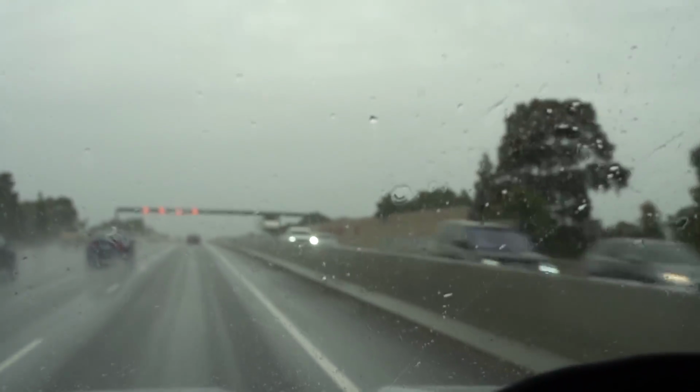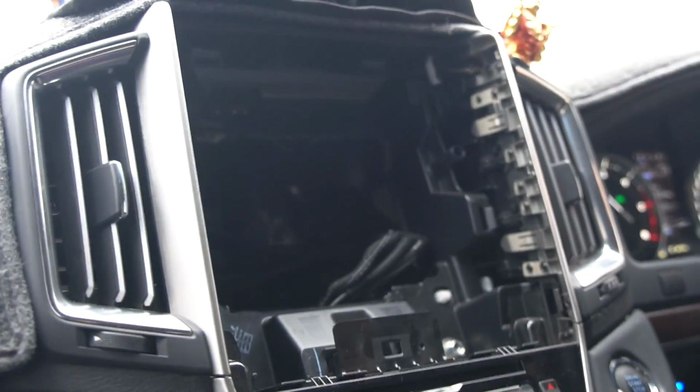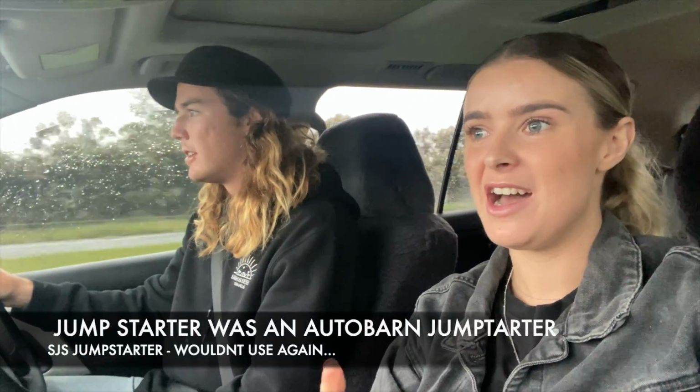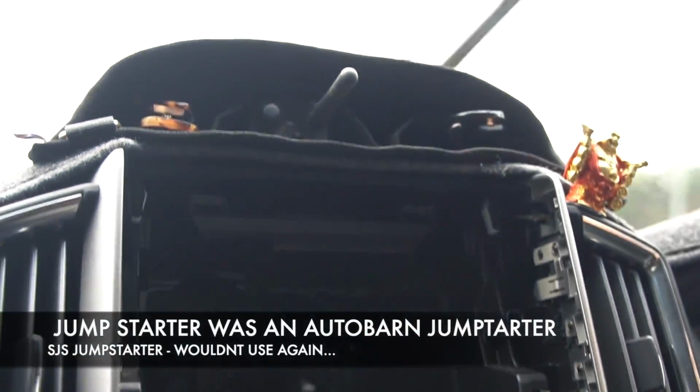True Sarah and Keelan style, nothing is going to plan. So we've had a little mishap. If you can see that massive hole in the dash, we got back to our car after 2 weeks in WA, and the car was actually flat. So we jump started it. We did the right thing. We used a smart jump starter. However, it popped the head unit, and now we have no head unit.